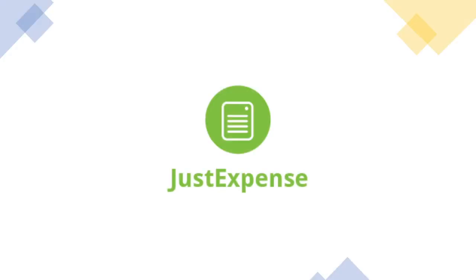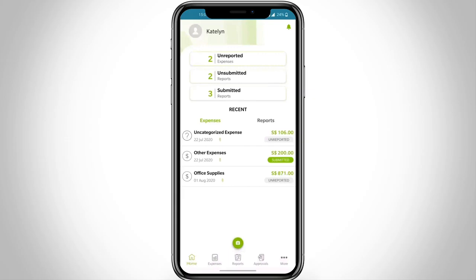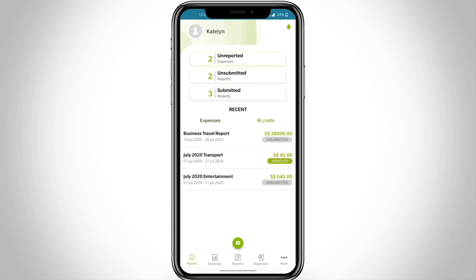Next, I'm going to share about our expense module, Just Expense. Welcome to the Just Expense mobile app. You're able to see the dashboard, how many unreported claims you have, the submitted and unsubmitted reports, and below you'll see the recent expenses and reports. To add an expense, simply hit the green camera button below.